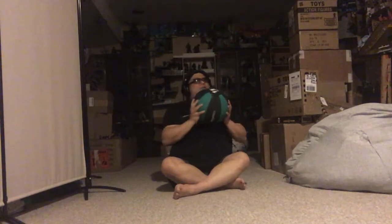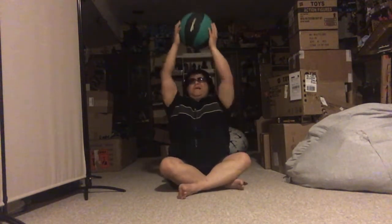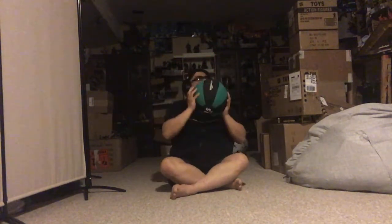Bring to center, shoulder press. Back to chest, touch the left. Bring back to center, shoulder press, touch chest, touch right. Back to center. You can change this up by doing a forward extension too.